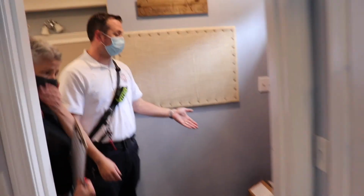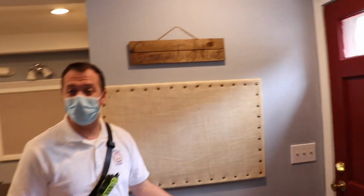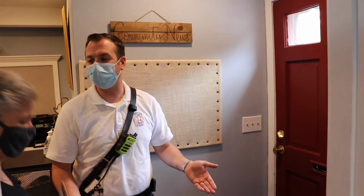So yeah, this is our second way out from over at the office. So we have a big heavy box in front of the door. That would slow us down in an emergency. Or if it was really dark and you couldn't see, you might trip over that and get hurt on your way trying to get out. So we want to get that put somewhere else where it's going to be safe.